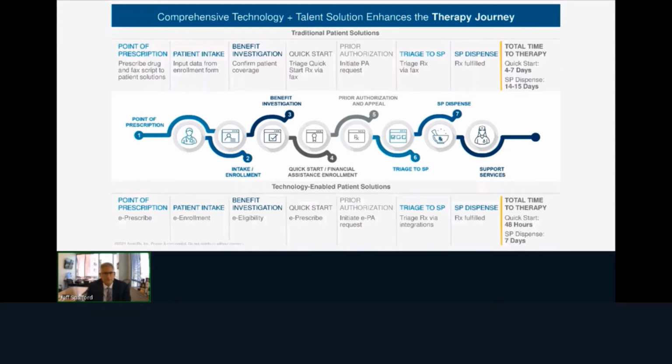And ultimately, we can triage that prescription. Again, in the manual world, that gets done via fax, and in many cases, the specialty pharmacy will have to call the healthcare provider and validate that prescription, get a new prescription before they enter it into their system.